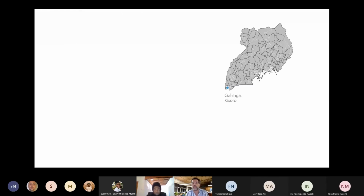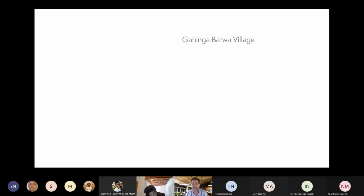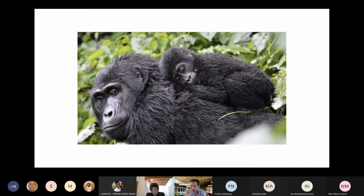We are now moving to the southwesternmost corner of Uganda to Gahinga. It's right at where Uganda meets the Rwanda border. A volcanic region, very high, 2,000 meters above sea level, very cold, very green. The project is called Hingabatra Village. This is really where this project starts. It starts with gorilla conservation.